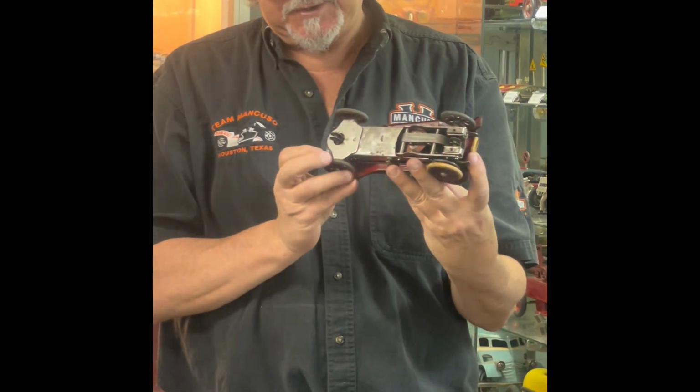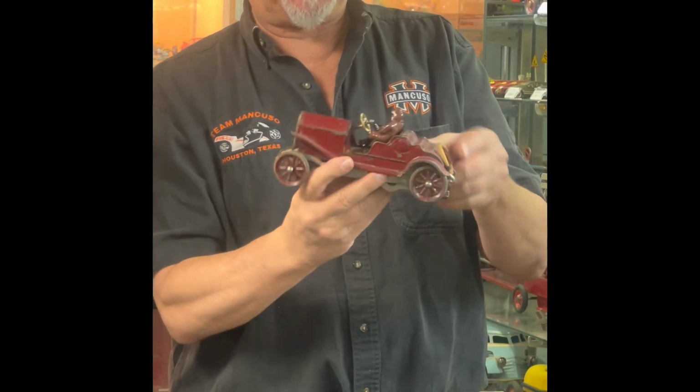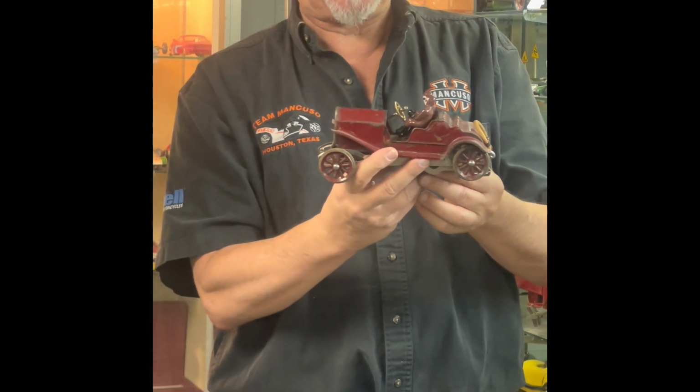You see the chassis, how they ran. There's the motor. Everything is metal except the drivers. They're like plaster.